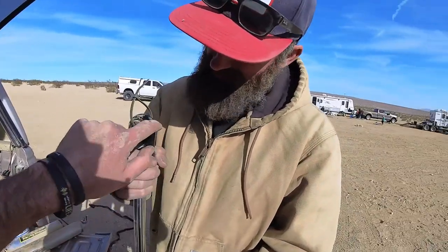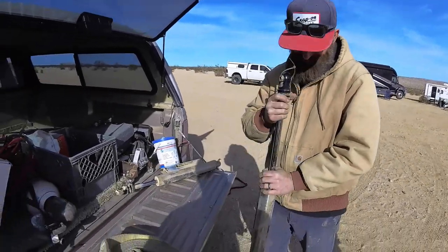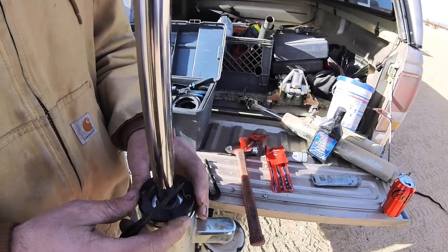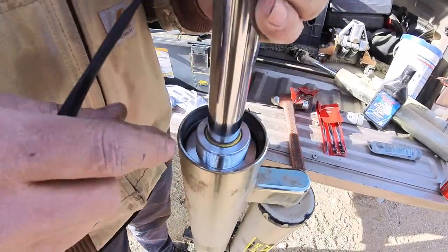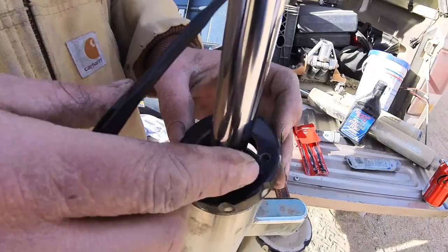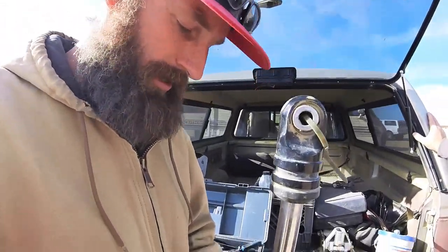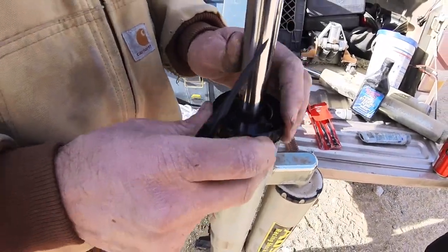What happened here? You got some rubbish going on. Oh my god. Rubbish racing. What did you take off? What is this called? This would be the main wiper seal housing. This is the wiper seal. This is the main seal of the shock, whatever you want to call it. And then this just holds everything together. You spin this all the way down to tighten everything, and then you put the set screw right there, and it keeps everything from coming apart.